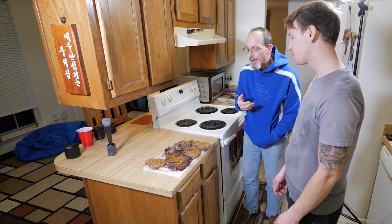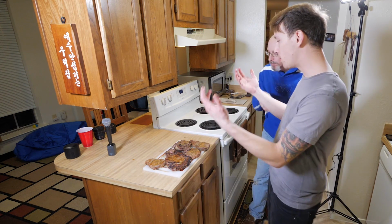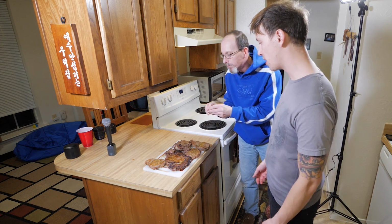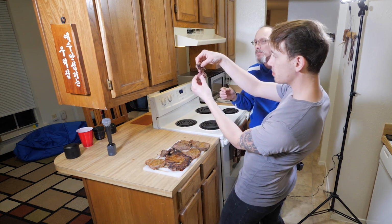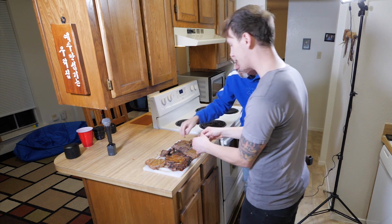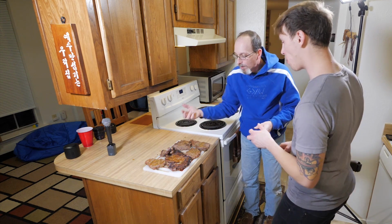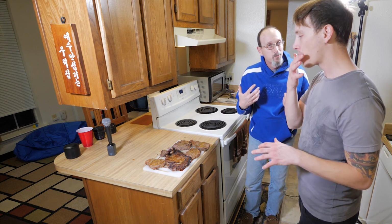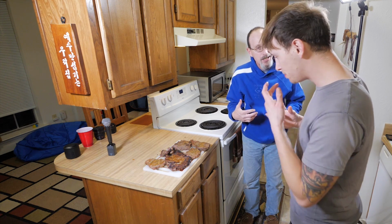It couldn't be any more tender, and great taste. That's all I can say about it. Look at that. That is crazy right there. Trust me, folks. It just drops right into your mouth. You don't even have to have teeth to eat this stuff.